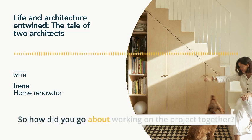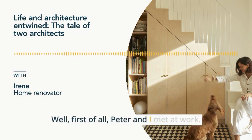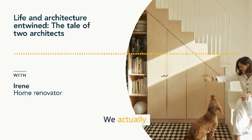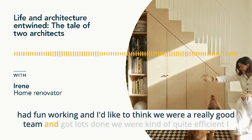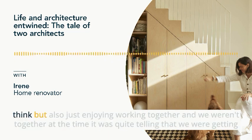So how did you go about working on the project together if you're both architects? How did that work? Well, first of all, Peter and I met at work. We did work together and we loved working together. We actually had fun working. And I'd like to think we were a really good team and got lots done. We were kind of quite efficient, I think, but also just enjoying working together.